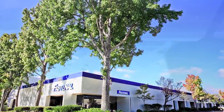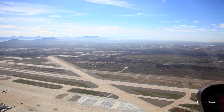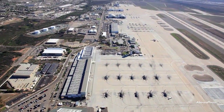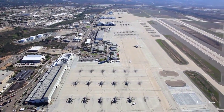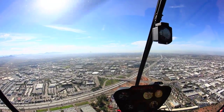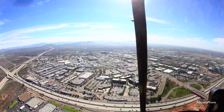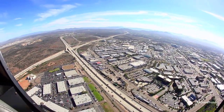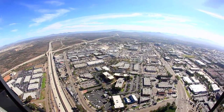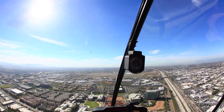On our return flight now back to Montgomery Field, we passed over Marine Corps Air Station Miramar. After having got approval from the Miramar Control Tower, we were able to proceed safely over the military airport. I've switched now to a wider lens to give a broader view out the helicopter, and you can get a good feel now of just how this helicopter provides the most clearest view without having any doors on the side. And even through the front screen, it's a very clear view.